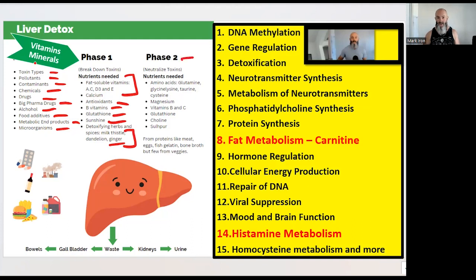And then the phase 2 over here, this is where it keeps estrogen at really healthy levels. But as you can see, you need glutamine, taurine, glycine, cysteine, methionine. You need sulfur and choline. You need all of those. And look what methylation does, right? So I'll just go through these 5 things.